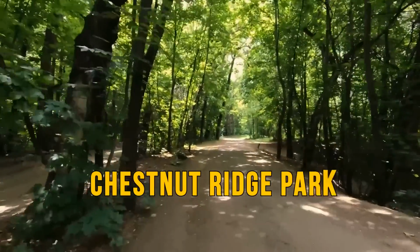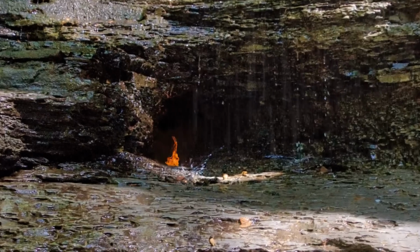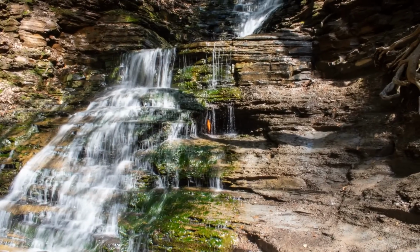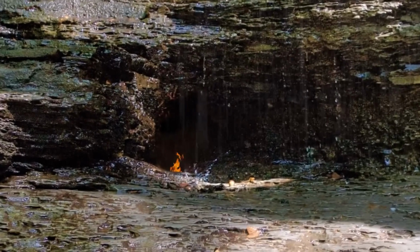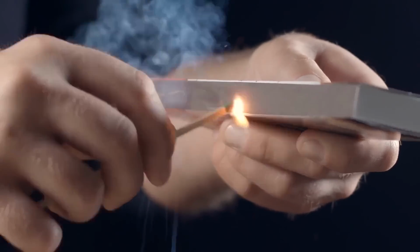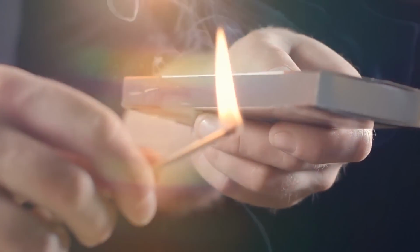Walking in Chestnut Ridge Park in New York, one can see an eternal flame. What makes this one stand out, though, is it's underneath a waterfall. Occasionally, the flame will go out for short periods, but it will light up again. Sometimes it's thanks to certain hikers along the way.